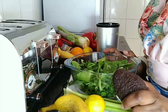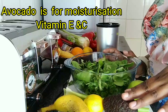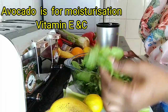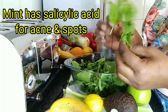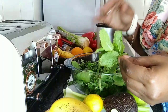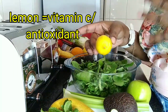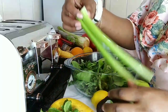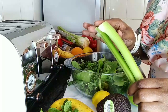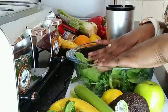So you're going to need avocados. Avocados are amazing in moisturizing your skin and hydration. Bananas are high in vitamin C and potassium. Mint because it's very high in salicylic acid. Salicylic acid is amazing with spots and acne, that sort of thing. Lemon, high in vitamin C. Again, it's very high in antioxidant. Celery, very high in water. Apparently, there is 95% of water in celery and high fiber. Apple, vitamin C, spinach, and kale.